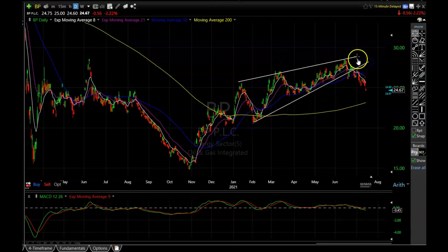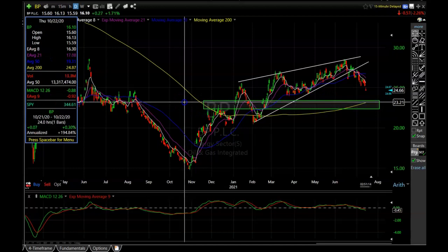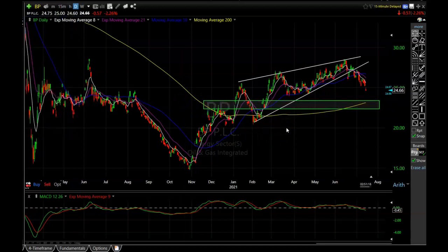But if conditions are bullish and everything else is looking good, you've got to take advantage of those pullbacks. So BP is looking like it could be pulling back to that 200 period simple moving average as well, and that also coincides with support. You'd be surprised how often that happens. So I wouldn't be surprised if BP comes down to about $23 a share. So I'll be looking at all of these once they get close to those levels.